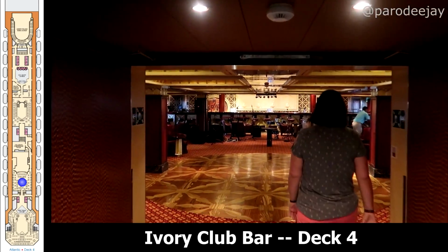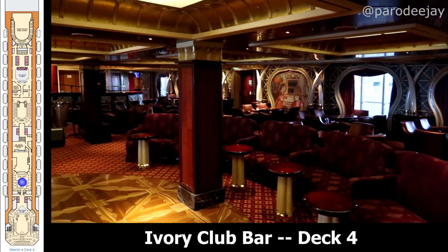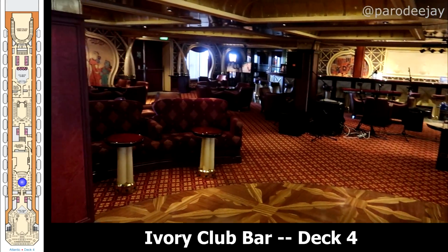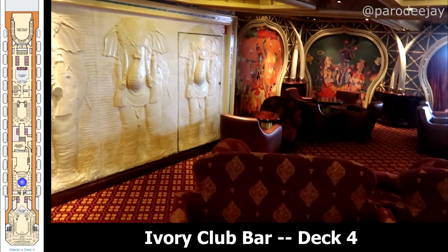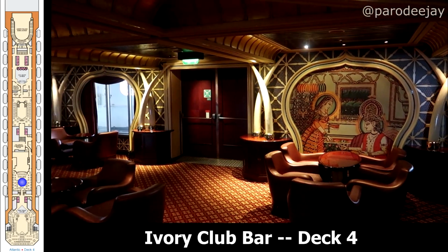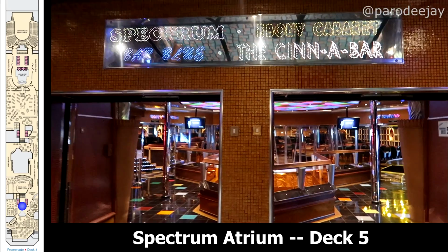Jumping back now on deck 4 to the Ivory Club Bar. This was where they had karaoke a lot of evenings and other events in here. I think this used to be an old cigar bar, but you're not allowed to smoke the cigars in here anymore. Done up in sort of ivory elephant tusk kind of theme.